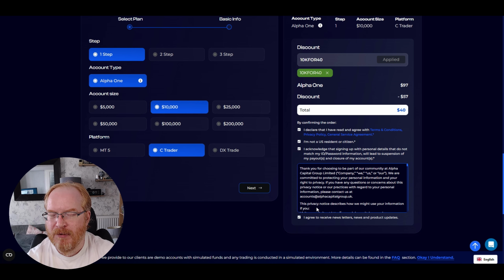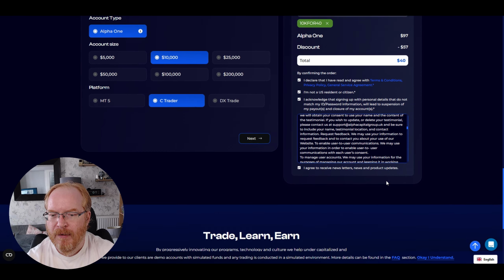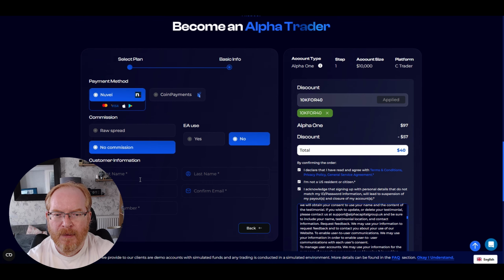You have to agree to all the normal terms and conditions. And that's it, and then we'll get started. I was wondering where that screen was. As you click next here, you can also select these options, allowing you to choose between raw spreads or no commissions, and whether to use an EA or no EA.